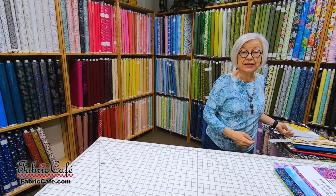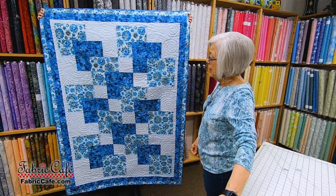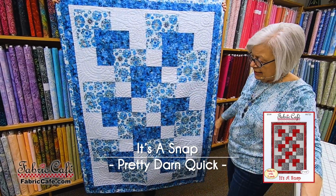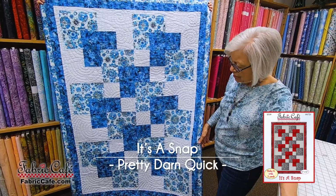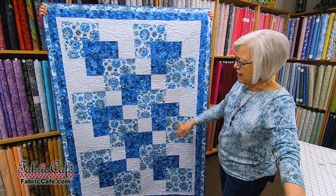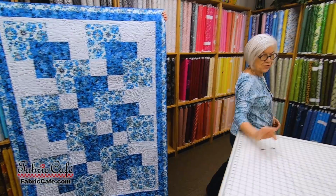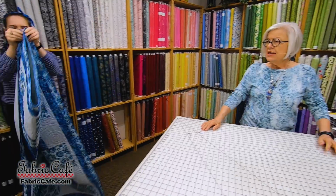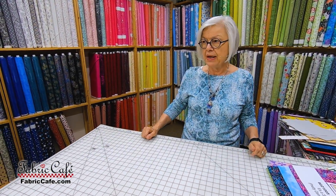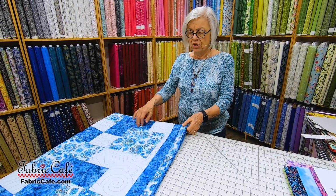The next one is called It's a Snap. And once again, it's from the Pretty Darn Quick book. So this one has cascading squares, and it has been truly very popular. It's a very beautiful fabric that we've got this made up in, but it looks good with most of your fabrics. The key to this one is that you get that really light number 2. You want it to be quite a contrast with your other 2 colors.